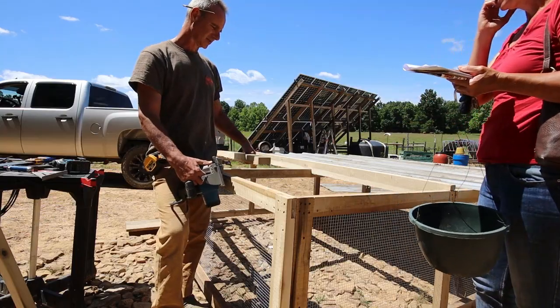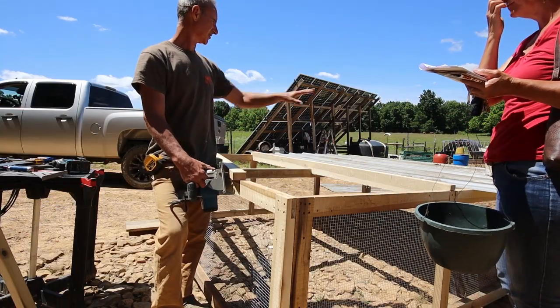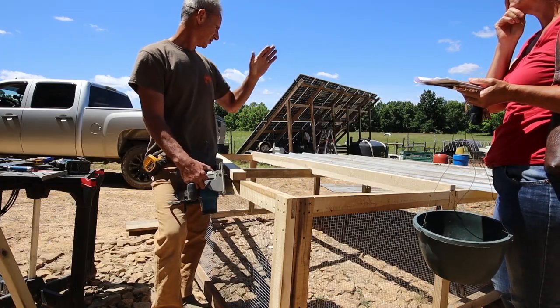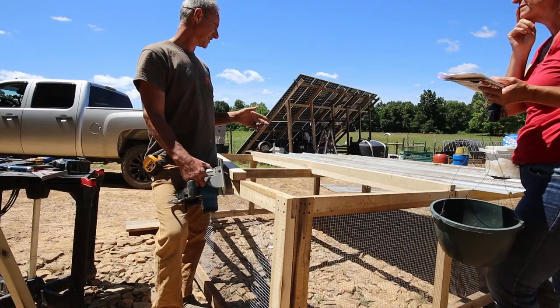And then I'm cutting another one that's going to go underneath the metal, and I'm probably going to go laterally that way. This is horizontally right now, but go lateral supports and screw down.